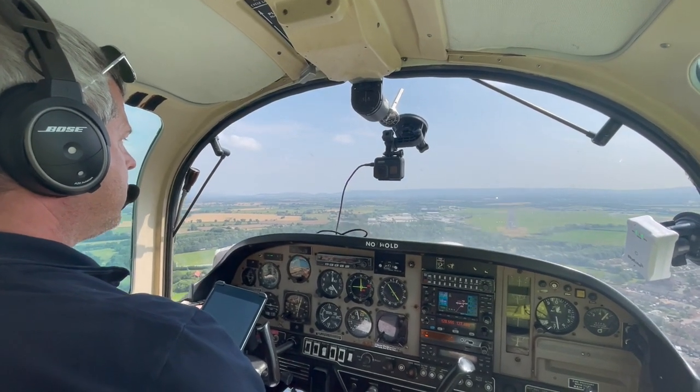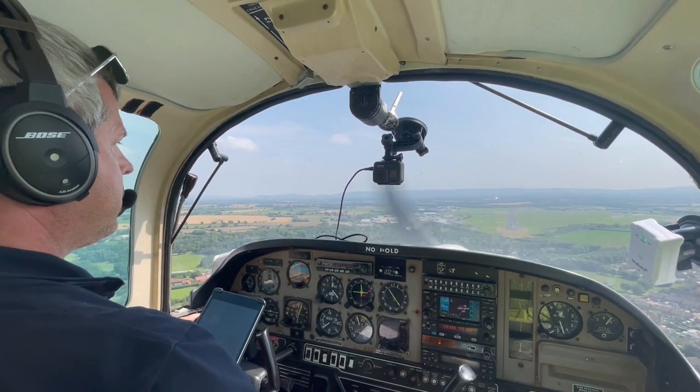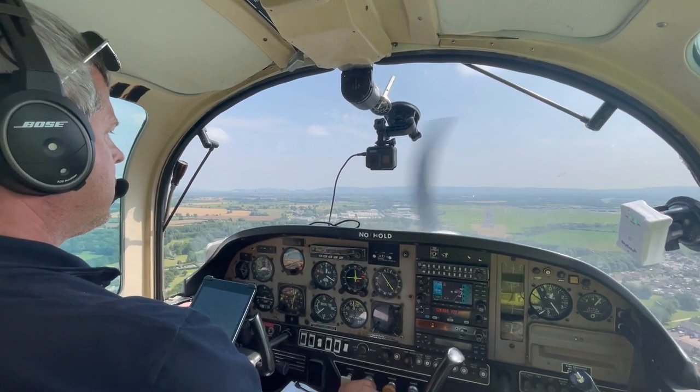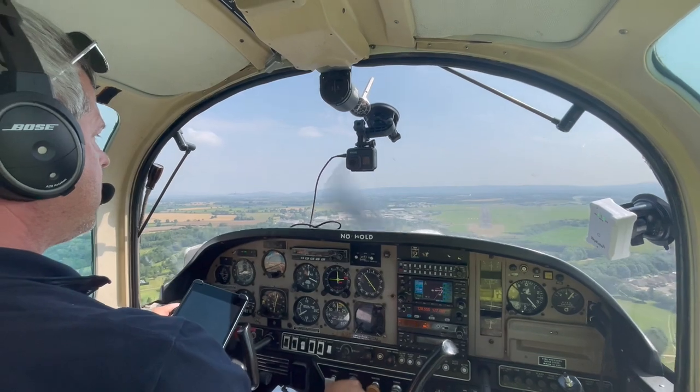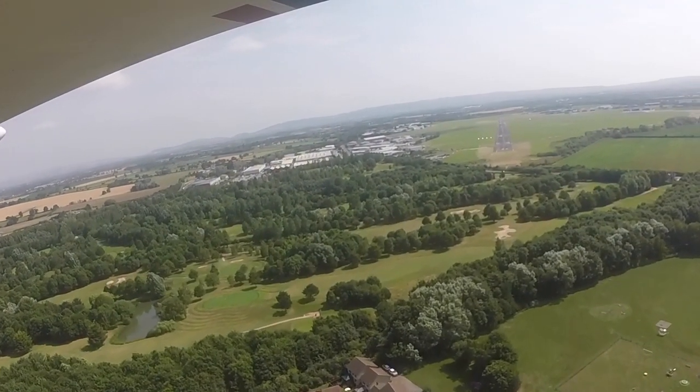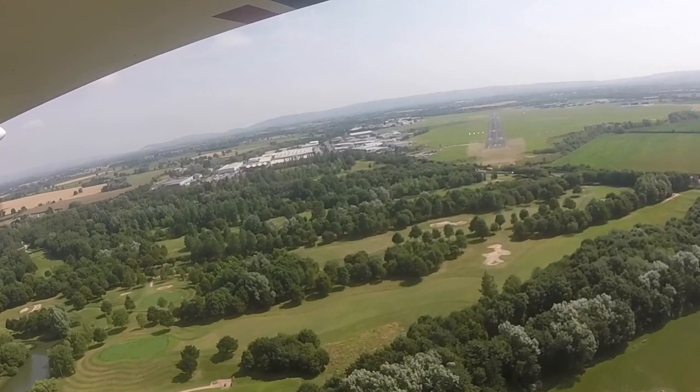Taxi to Charlie 1 across runway 04, and give way to a Cherokee on Alpha southbound. Before long, we are on final approach to runway 09 at Gloucester Airport.